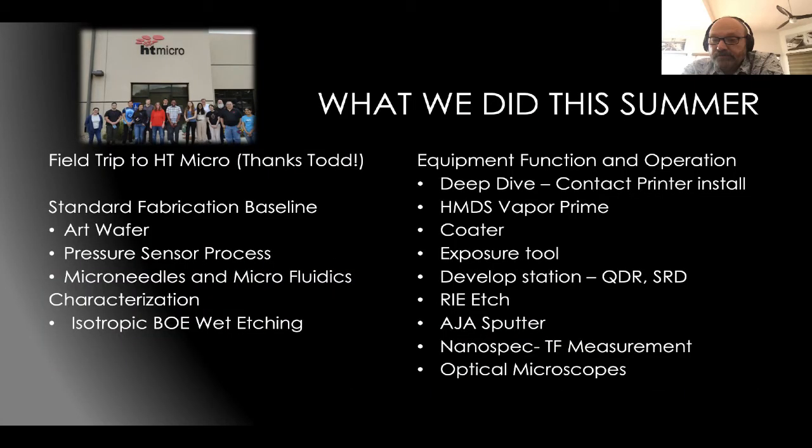This summer, some of the things we did is we got a field trip to HT Micro for one of the groups. Jared set that up with Todd Christensen, and HT Micro is in Albuquerque, and you can see the students there along with my PhD students and our two technicians, Mark and Richard.